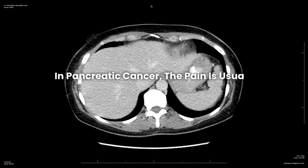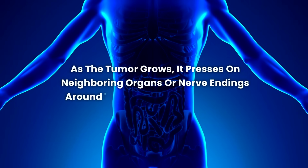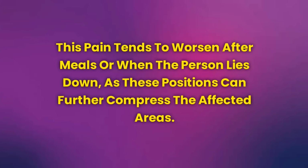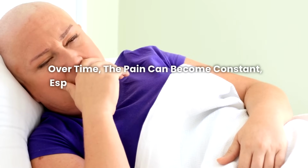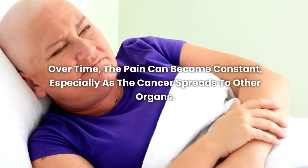In pancreatic cancer, the pain is usually caused by the growth of the tumor. As the tumor grows, it presses on neighboring organs or nerve endings around the pancreas, causing pain. This pain tends to worsen after meals or when the person lies down, as these positions can further compress the affected areas. Over time, the pain can become constant, especially as the cancer spreads to other organs.